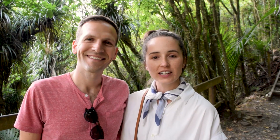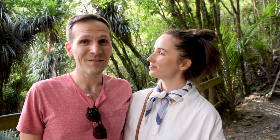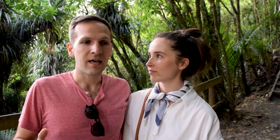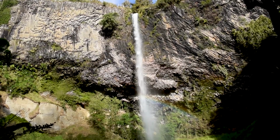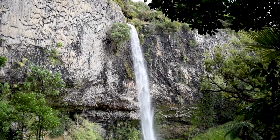So we have finished here at Bridal Falls. What'd you think? I loved it. It's really impressive. It's not the most powerful waterfall. It's not like a big river going off the end of a cliff. It's a small stream that goes on for a long time, and so it looks like a really long bridal veil. It's actually really cool looking. The way that the water kind of comes down in these sheets, because there's not that much of it, is a really cool effect.